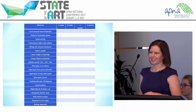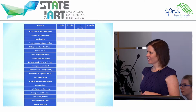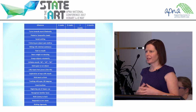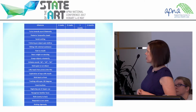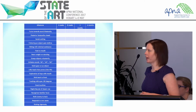Social smiling. It's a beautiful one. So we look for it at 8 weeks. Normally we see it starting around 6 weeks, but we would be alarmed if babies weren't giving social smiles at 8 weeks. It might suggest that something is wrong with their vision. So we always look for it at 8 weeks.